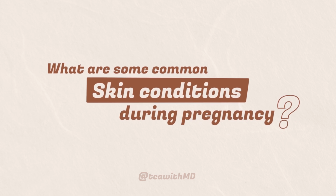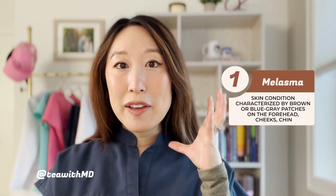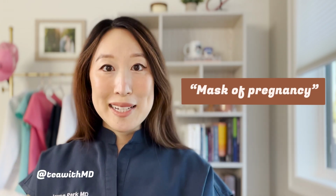There's also a few conditions that we find worsened in pregnancy. So melasma is one of those conditions where you can get dark spots on your facial skin, usually around your cheeks, your forehead, your upper cutaneous lip, your chin, even around your nose area. And we think that's due to hormones. It's often called the mask of pregnancy, and it can be quite stubborn to treat. So that's why you want to be especially careful about sun protection and always use a tinted sunscreen in order to help protect against visible light from the sun.